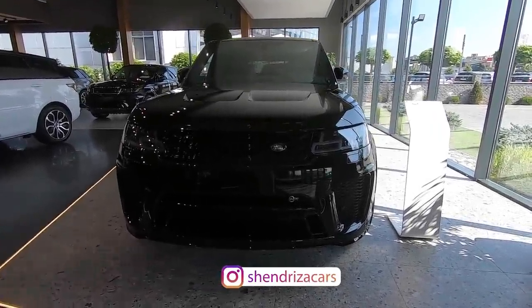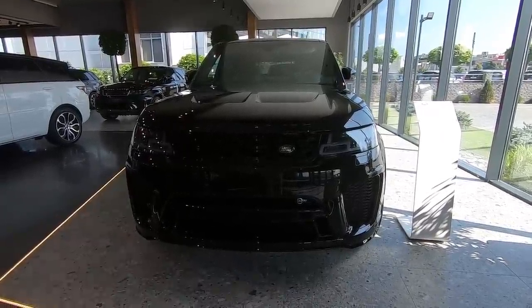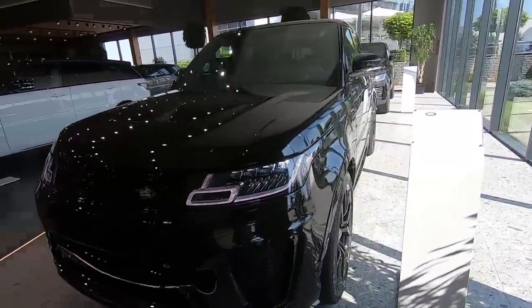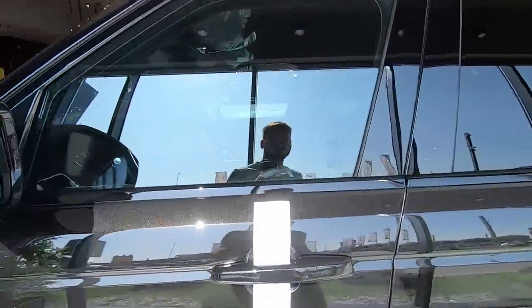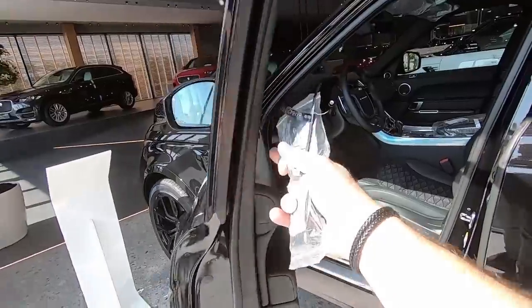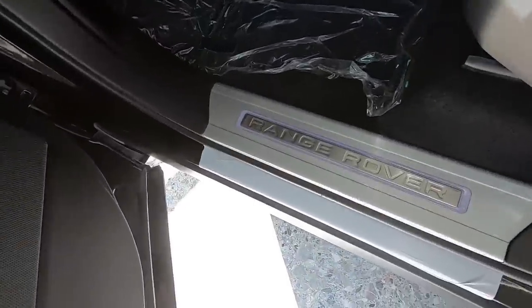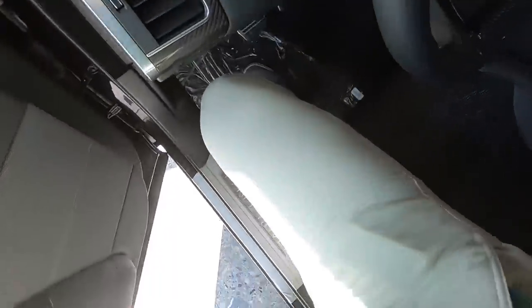So, as you can see for today, we have the 2019 Range Rover SVR. So right now we can jump inside of this beast. We have this all black leather interior. The illuminated Range Rover. I would love to have the SVR there.